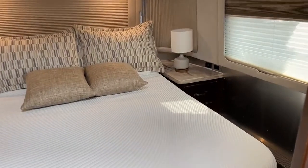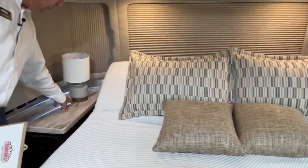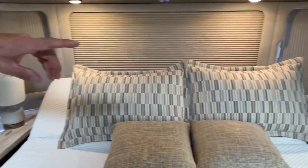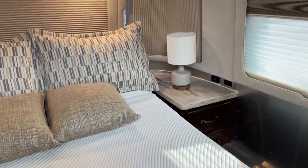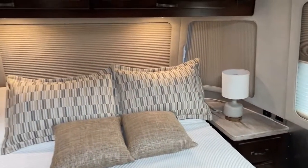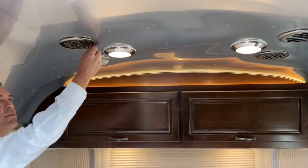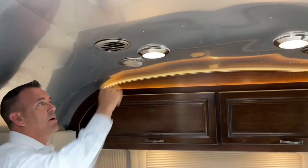This one came with a couple of nice little lamps, and in those lamps you got little USB ports, and they plug in right here in this outlet, and you can see there's also outlets on both sides and another USB port on the side. You do have the nice accent lighting, full LED lights, and these really nice little complete 360 air vents, blowing nice cold air today. It's a hot day.